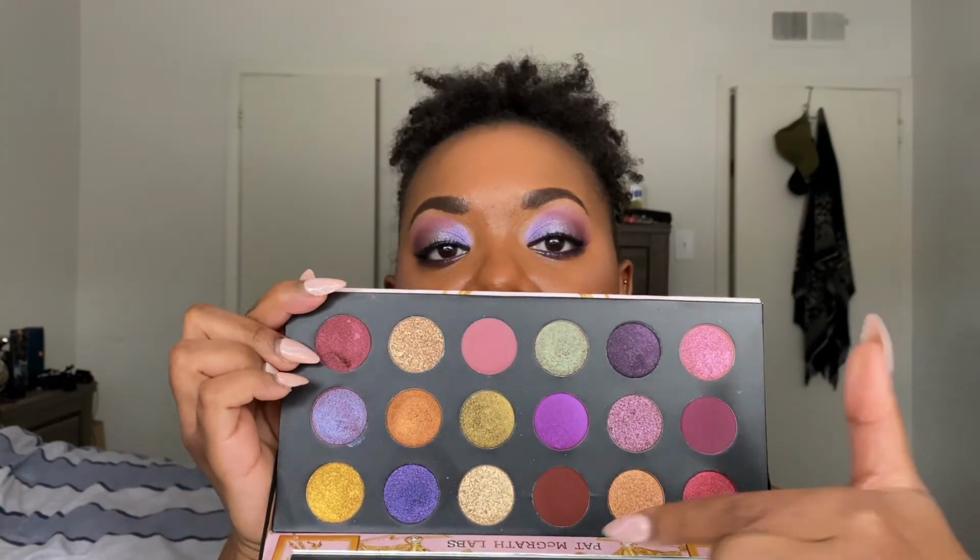The only, not even an issue, but the only thing that I would point out with this palette is that it only comes with 3 mattes. And if you look at all of the mattes, they definitely are that kind of pink mauvey tone. So you might have to end up dipping into another palette or a single shadow if you do prefer a more neutral brown or a deep brown or even a black matte shadow, whether it be to put it in the crease or to deepen up the outer V, because it does kind of lean towards the pinky mauvey tones. But it is a beautiful palette.